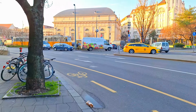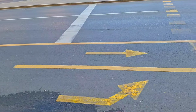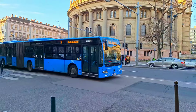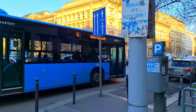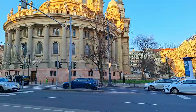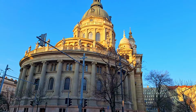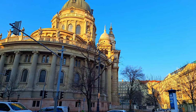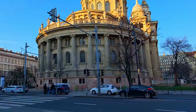Look at this. They have a bike lane and then they separate it and they have a turning lane so they can separate the traffic. So I was here looking at the metro and buses. And especially at this beautiful church, what seems to be, with this magnificent architecture and a square around it. And you will never believe what I found.